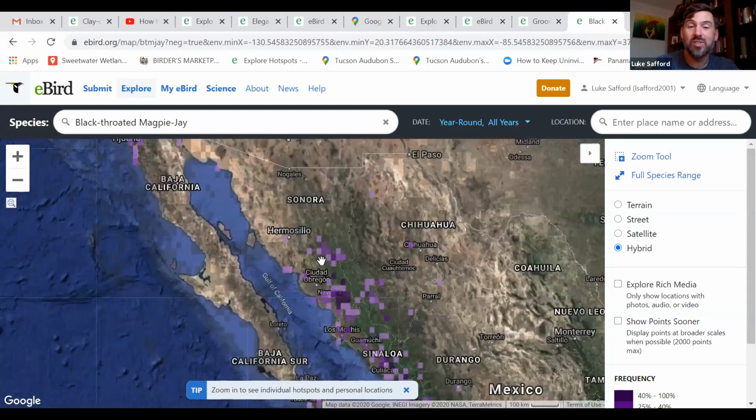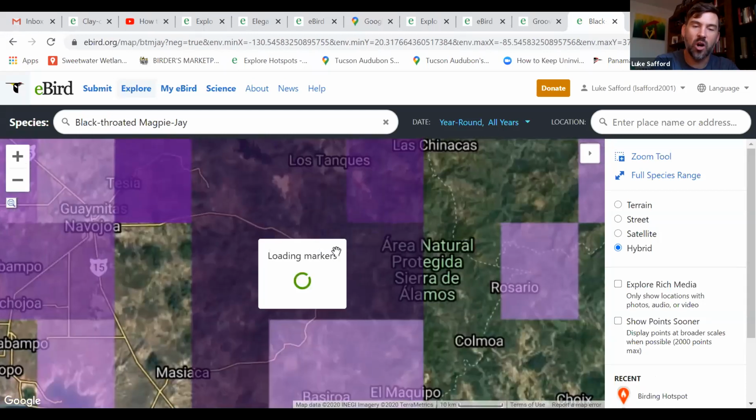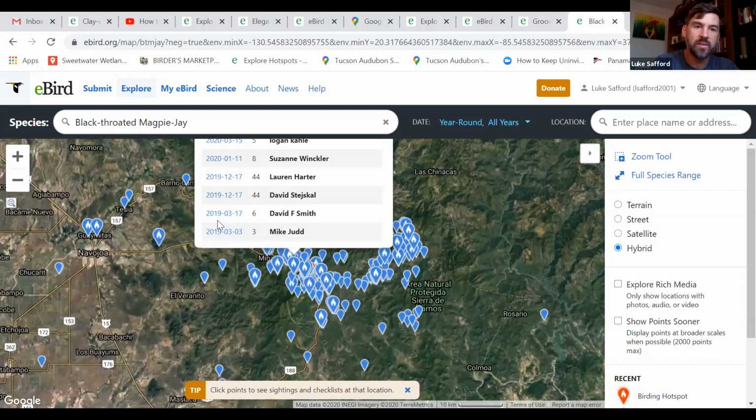And actually, what I was going to say is that this is throwing me off because I have the McKays from Silopaso going to be doing a talk for us later in June, and they're in the Alamos area of Mexico, where they have black-throated magpie jays. And so here's Alamos right here. You can see how dark it is. And let's see if we can get a picture of one here.